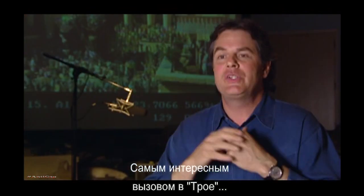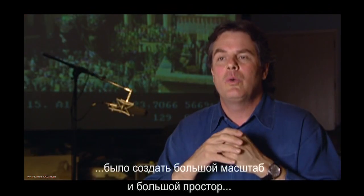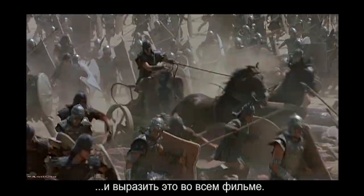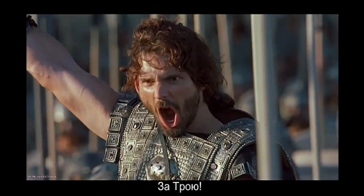The most interesting challenge in Troy was to give it this big scope and big scale, and to express that throughout the film.